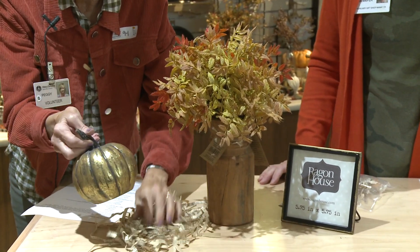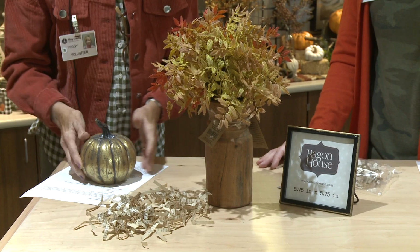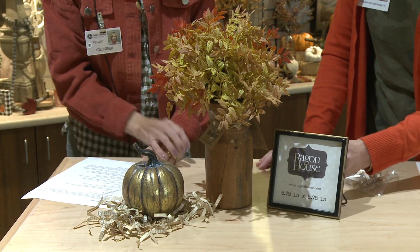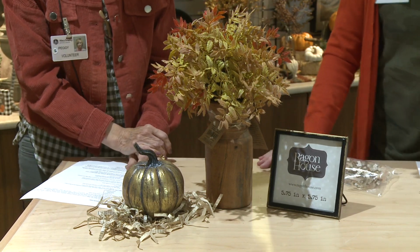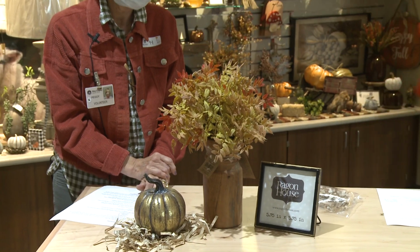Okay, we're just going to put the paper down, and that just kind of gives you a base, a little bit of softness. It divides the tabletop from the items that you're going to put out for display. And I'm just going to put a little gold pumpkin, and that's a really rich look. It also brings out the gold on the little black frame there. Simple things, but yet it gives a nice little look like you care about the season.